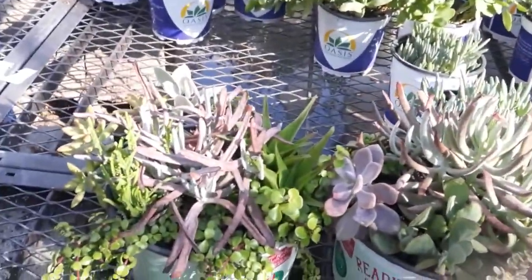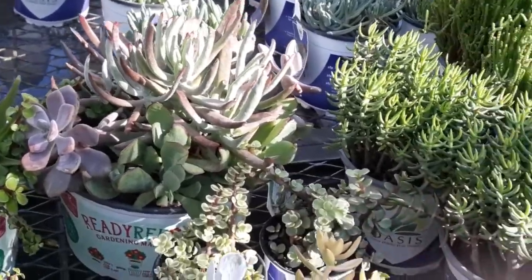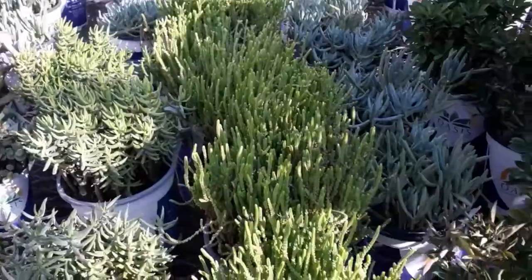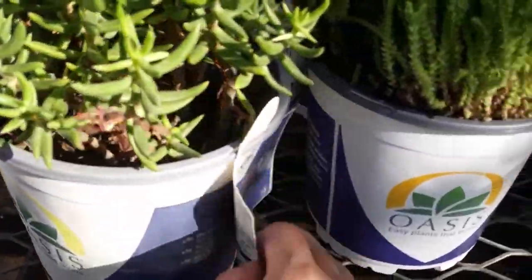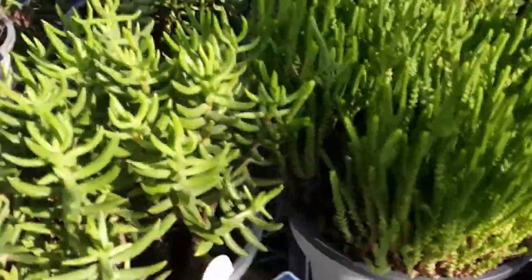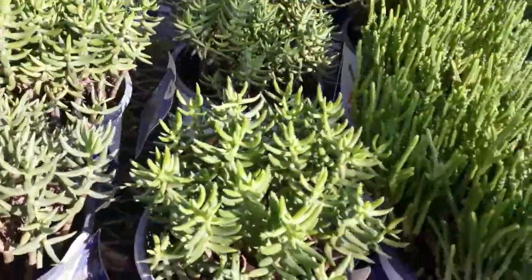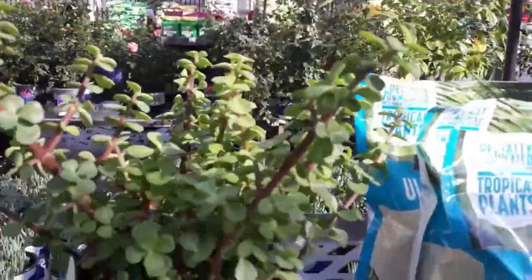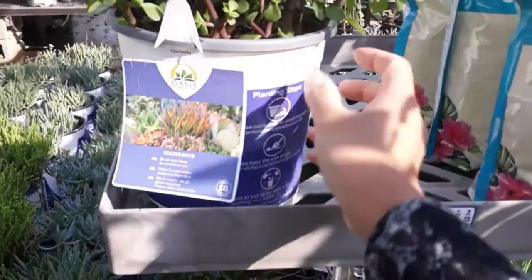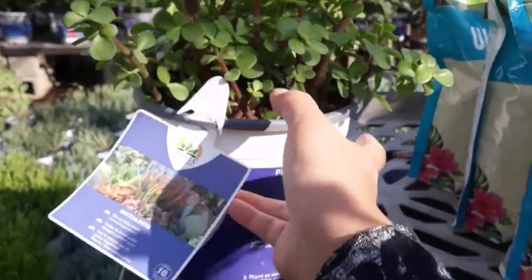Ayan. That one. And that. Ito, si Fern naman. $6.98. Malaki na siya. So, I think it's worth it na. Ganyan. Meron din siya yung jade na dito. Ayan. Good size na siya. Ayan. Elephant bush. $7 lang.